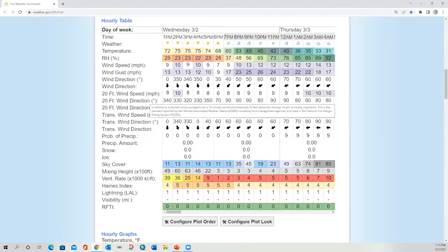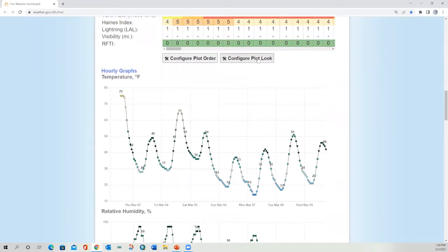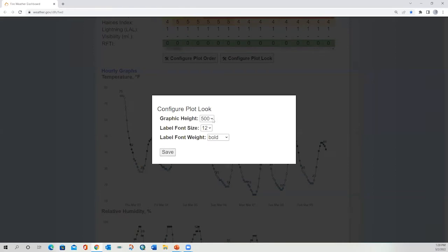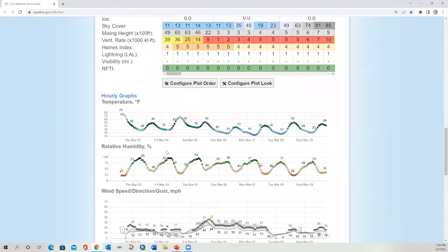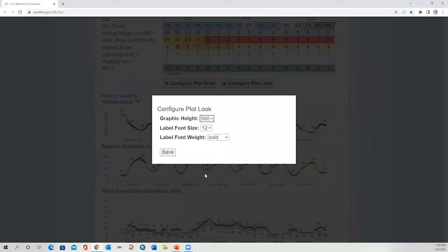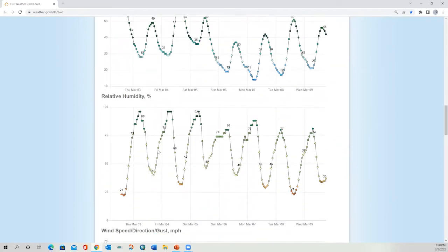It's also got 20-foot wind speeds on there, your mixing height, and Haines indexes. They're all on this plot. They also have hourly weather graphs on this one as well. The one thing I would recommend is to go to your configure plot look and change your graphic height. I think the default's like 150, and you can see how it compresses it so it doesn't really look as visual. I usually change it to 500, and you can see that really bumps it up. You can see the graph a little easier with our humidity.